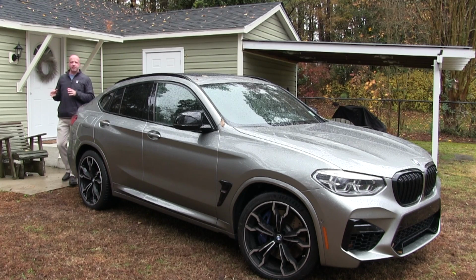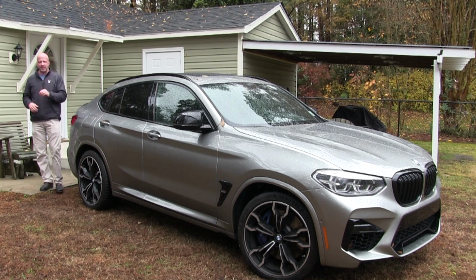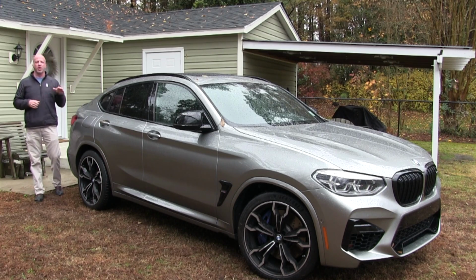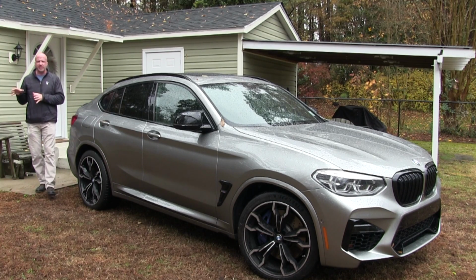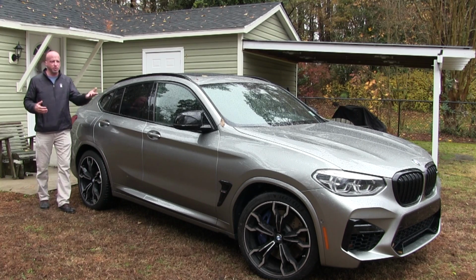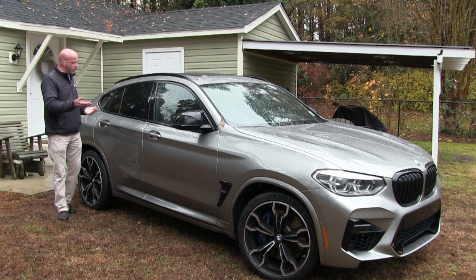The X4 enters the M Series lineup for the first time alongside the X3. Now, the X3 is more of the SAV, the sports activity vehicle version, which is more SUV-like standard silhouette, while the X4 is the sports activity coupe, aka what you see here. Now, having recently driven Mercedes' like-minded version, well, I've gotten accustomed to what we see here. Now, some people refer to it as the hunchback of crossovers. I call it, well, a piece of art.